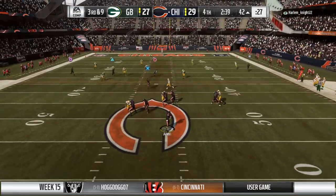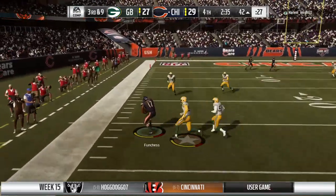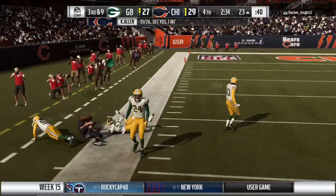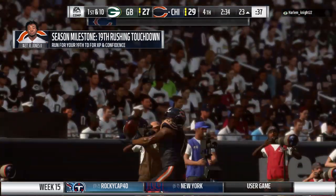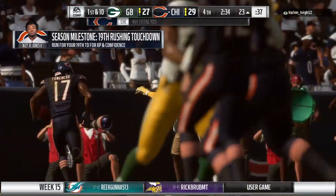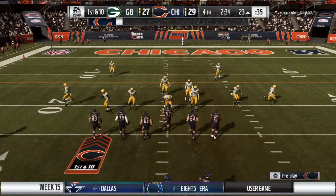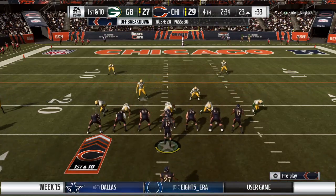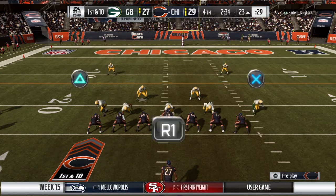Throwing is Allen on 3rd. Funchess has it, complete. They call it a gain of 19, and it moves the chains. Well, probably the only thing he did wrong there was go out of bounds, nursing this 4th quarter lead. You want to stay in, eat the clock. Yeah, you got to love the effort, the catch, the extra yardage, but you got to know the situation. Stay in bounds, young man.